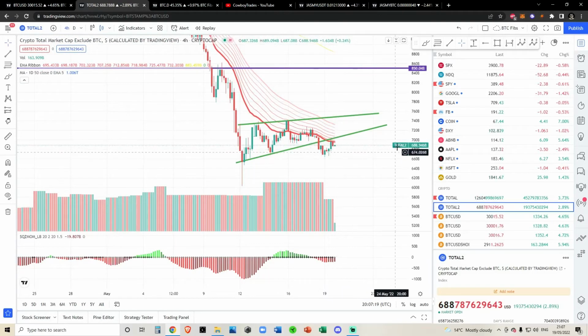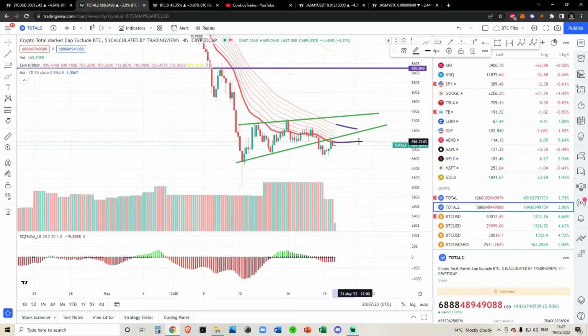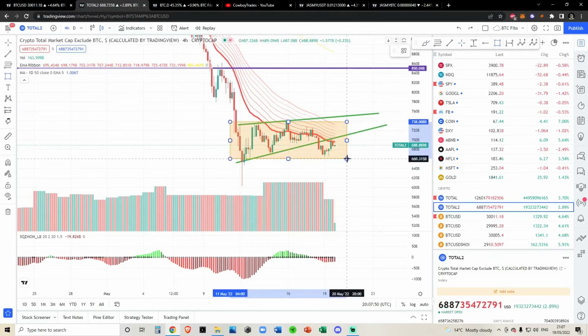We're coming into the EMA ribbons, which are very slowly tightening. So if we lollygag around this level for too long, a couple more days, then these are going to tighten, and we could see either a big move up or a big move down. Normally when these tighten, just like Bollinger Bands, it's a signal that you're about to see a big move in the market, because everything's been so condensed and sprung down for so long, and that's really what we're seeing right now. A lot of boring sideways price action on the total crypto market cap.